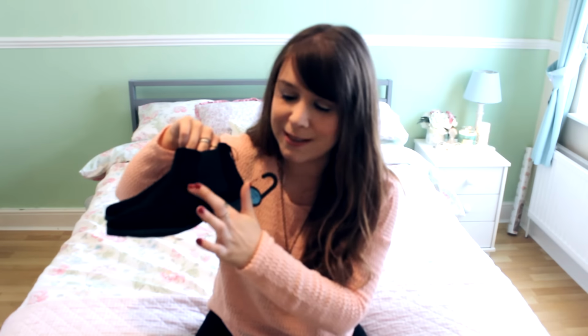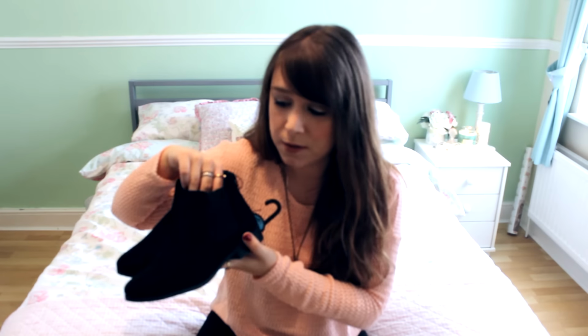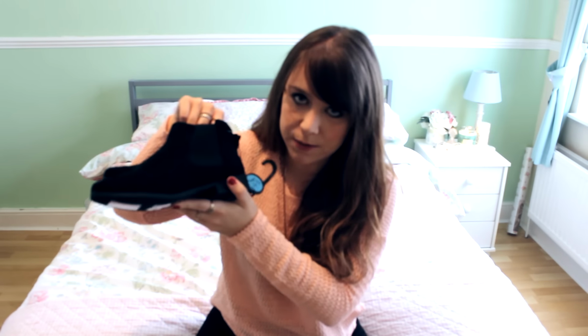But I'm not really sure about this because they're made of that kind of suede material. So I'm going to have to be very picky with when I wear them, definitely not when it's raining because it will probably just ruin them. These were £8, so again, if I do ruin them I could get some more, maybe. But we'll see, they might stand the test of time, and I will let you know about that.